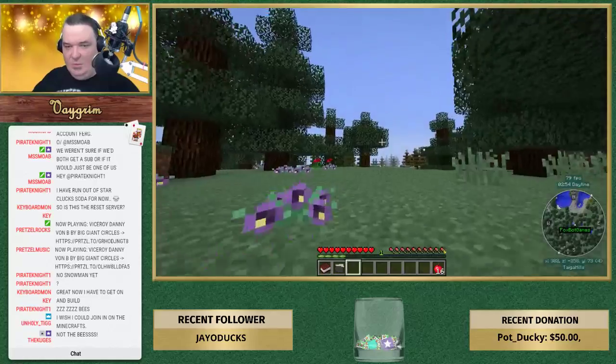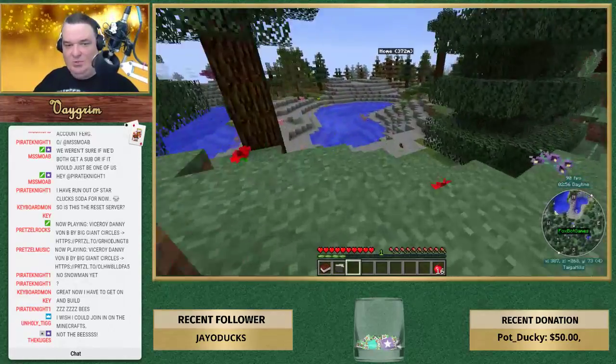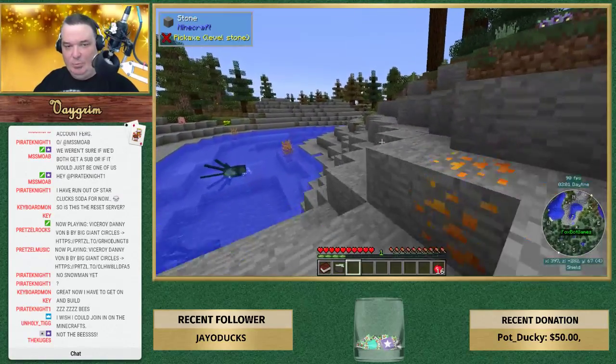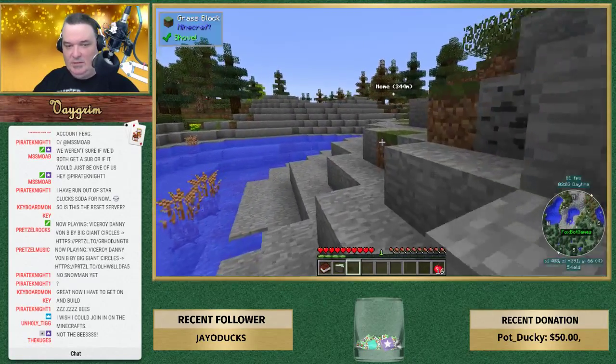We pre-scouted out a space that we are going to set our base. I see more poop. We must pick up the manure. It's actually got a point now. It's not just inventory filler.